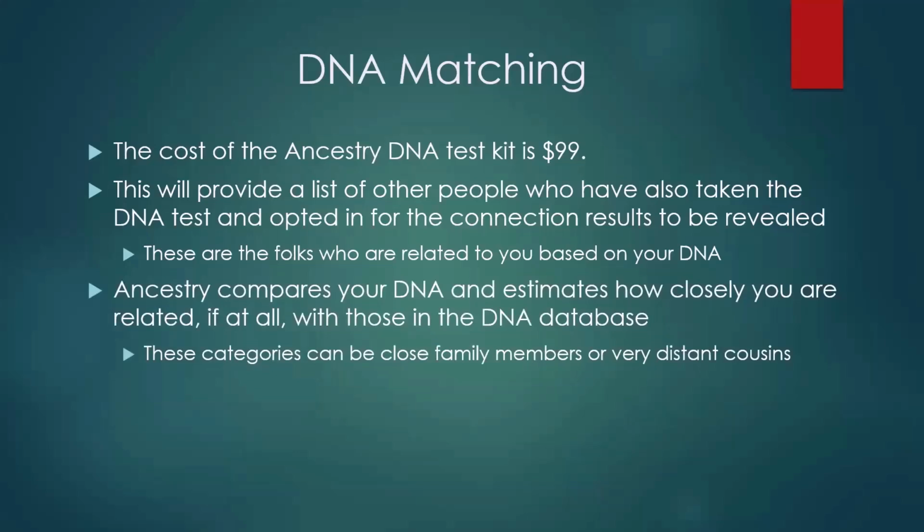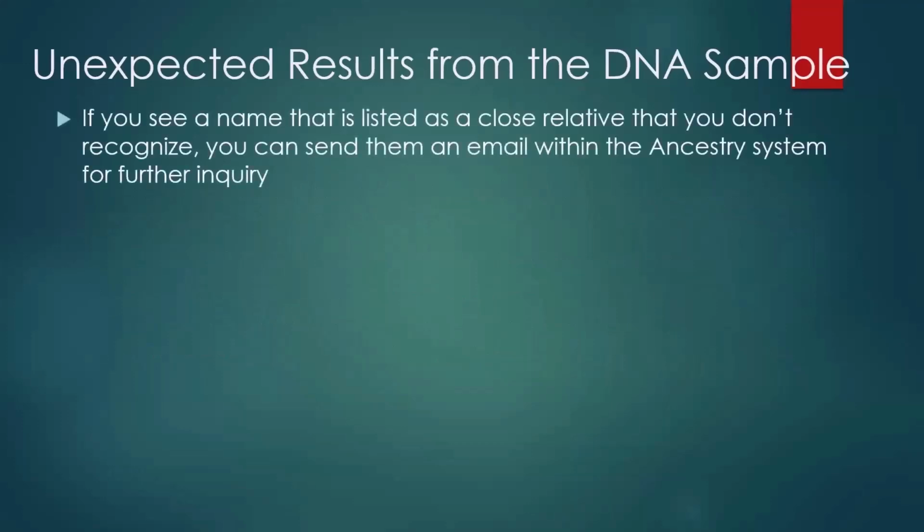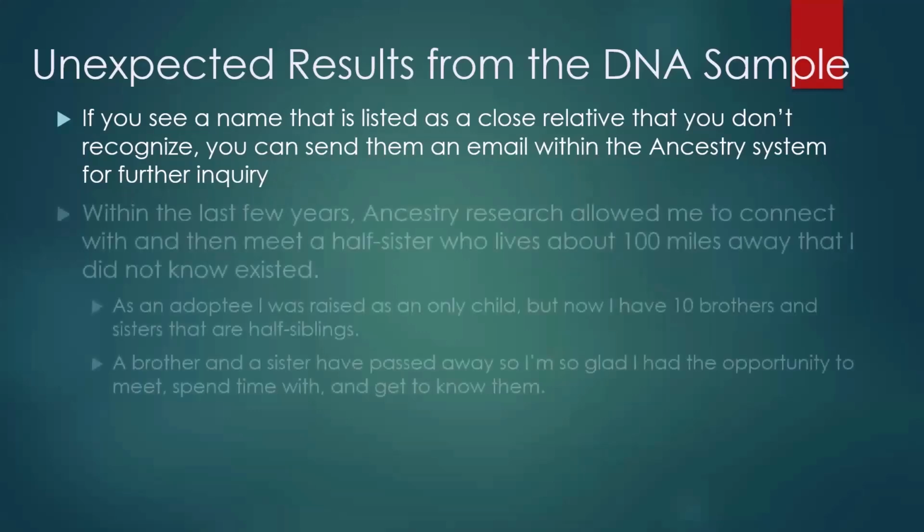Ancestry compares your DNA and estimates how closely you are related, if at all, with those in their database. These categories can be close family members or very distant cousins. Now, they can have some unexpected results from the DNA sample. If you see a name that is listed as a close relative that you don't recognize, you can send them an email within the Ancestry system for further inquiry.